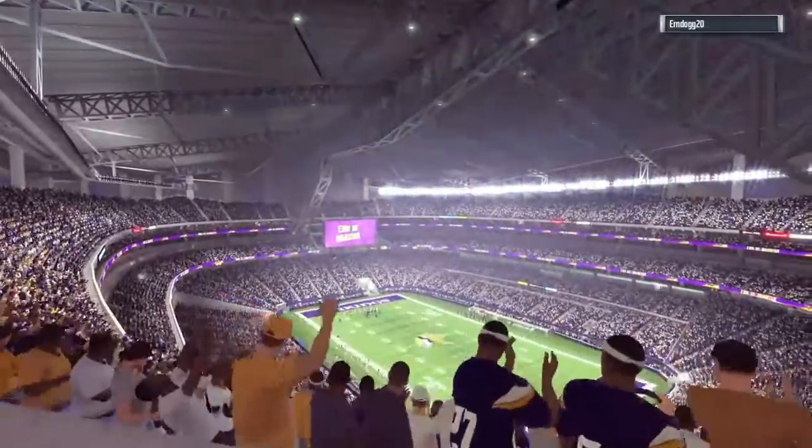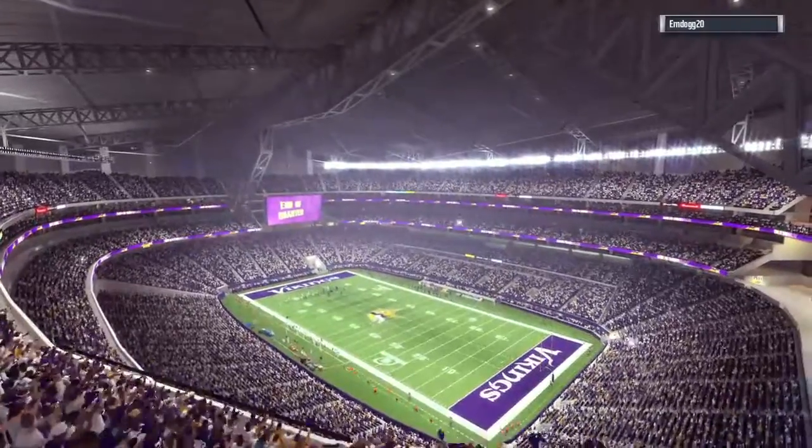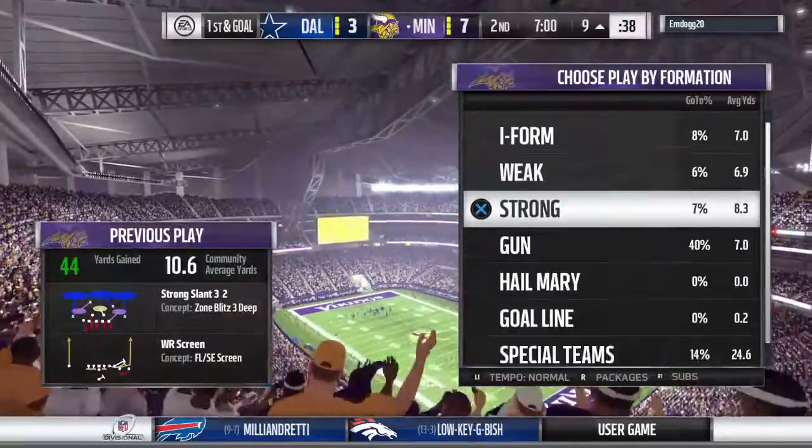Back now with Charles Davis. I'm Brandon Gaudin. Second quarter begins with the Vikings holding the football, and they've got it here with a first down.